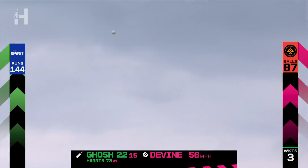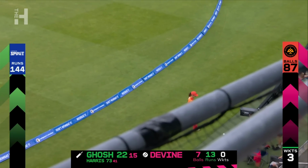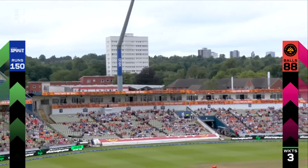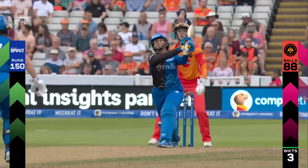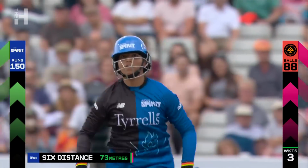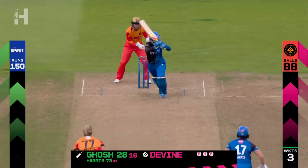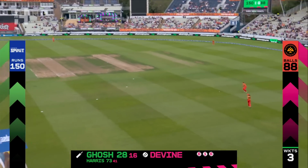This time it's Rishi Ghosh, and she's gone the same way. It's in the slot. And again, all the elevation. So this over so far has gone 6-1-6. Nice save. Little speedier from Devine this time.